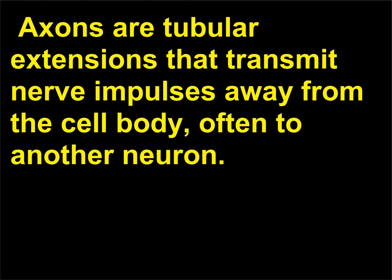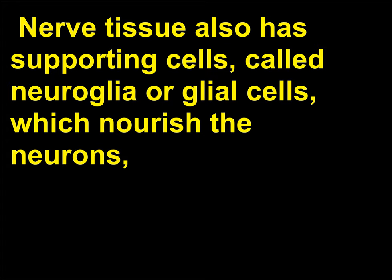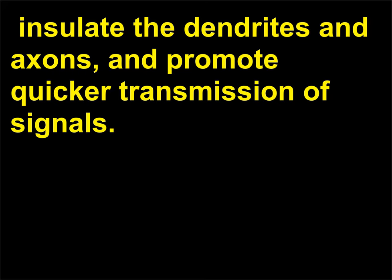Nerve tissue also has supporting cells, called neuroglia or glial cells, which nourish the neurons, insulate the dendrites and axons, and promote quicker transmission of signals.